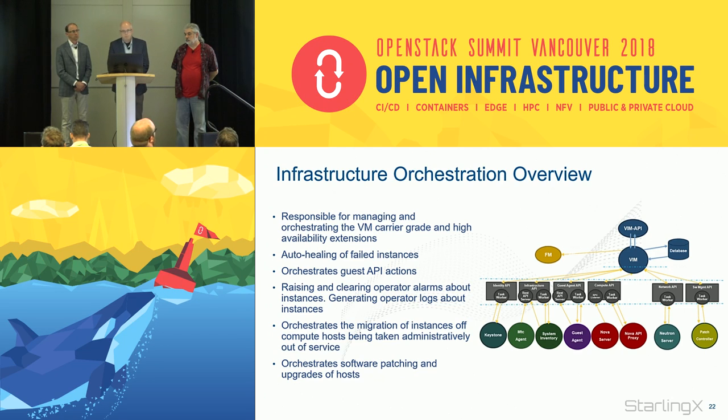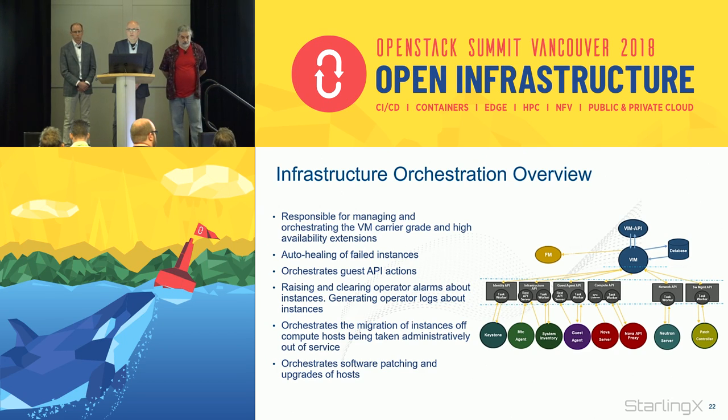Infrastructure orchestration. This area is responsible for managing and orchestrating the various VM carrier grade and IO availability extensions that we provide. So, auto healing of failed instances. For instance, if a compute node fails, the system will automatically try to evacuate the failed instances to another compatible compute host.